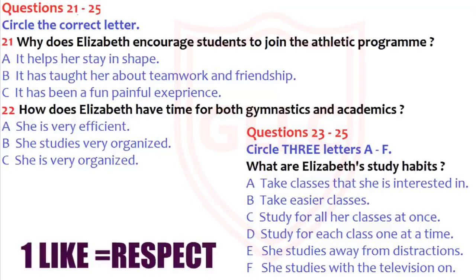Welcome to Orientation Week. Today I am here with the captain of our school's women's gymnastics team. Her name is Elizabeth Rain, and she is a fourth-year student. I hope you can all see her as an example of a responsible student and athlete, a role model for everyone. Hi, Elizabeth. Thank you for stopping by our Orientation Week.